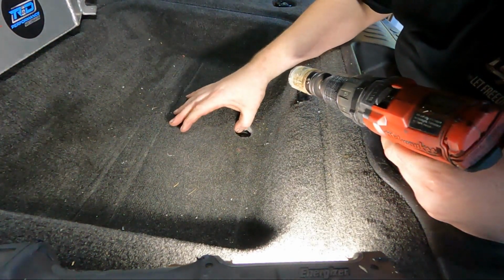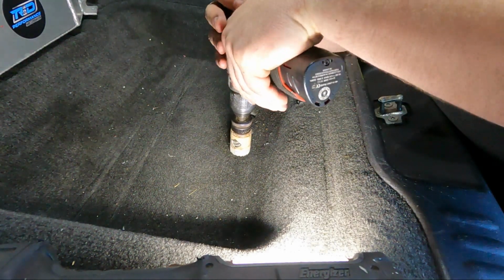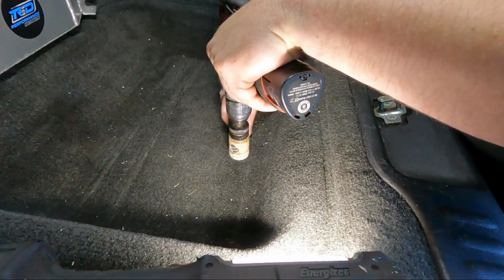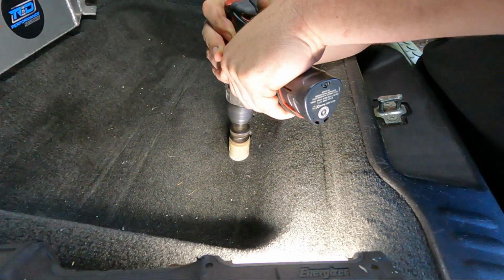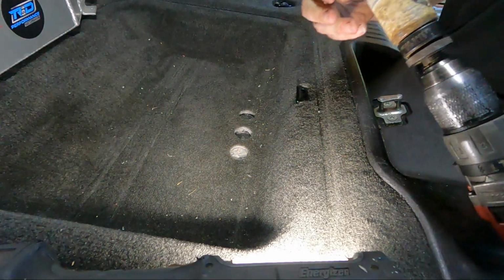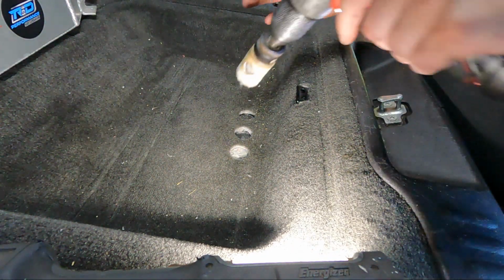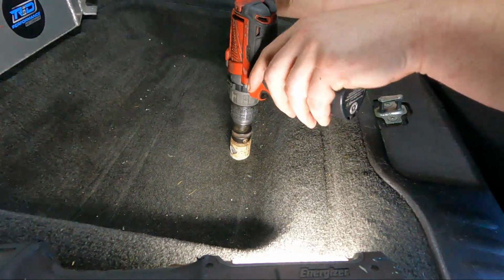Just so you all know, if you're using a hole saw around carpet, you're going to want to run the blade backwards. You'll notice I'm going in reverse, and I'm going to cut a circle into the carpet. If you don't do it that way, you're just going to end up with a really bad mess. It's going to rip the carpet to pieces. So now you'll be pulling carpet insulation from way back here out of the hole.